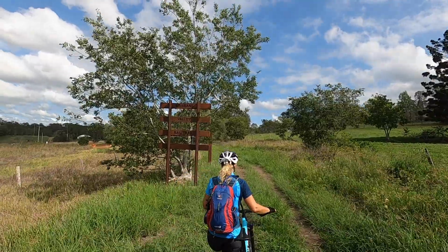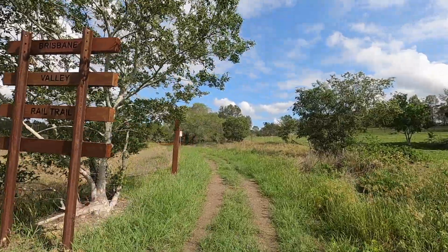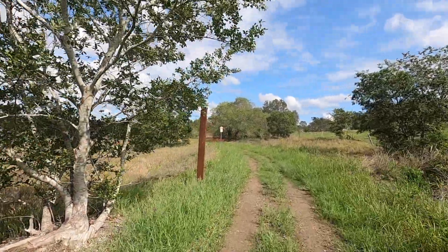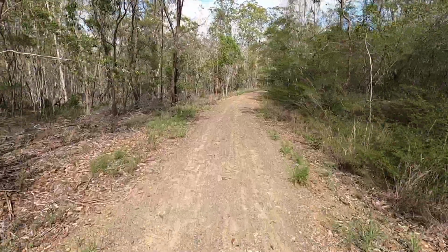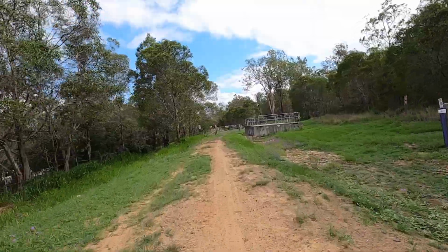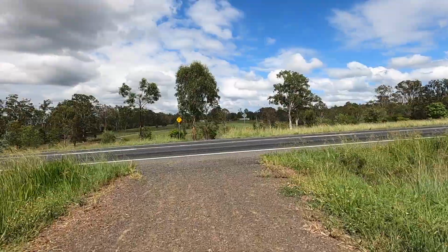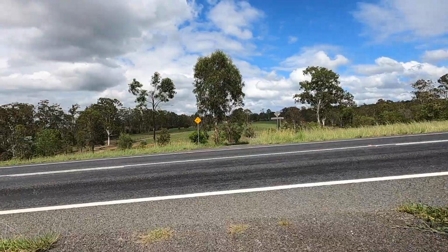Here it is, Brisbane Valley Rail Trail. So we've gone 7.5k of here, there and everywhere on sealed surface. And this is really the start of the dirt. So let the adventure begin. Hey, sweetheart.